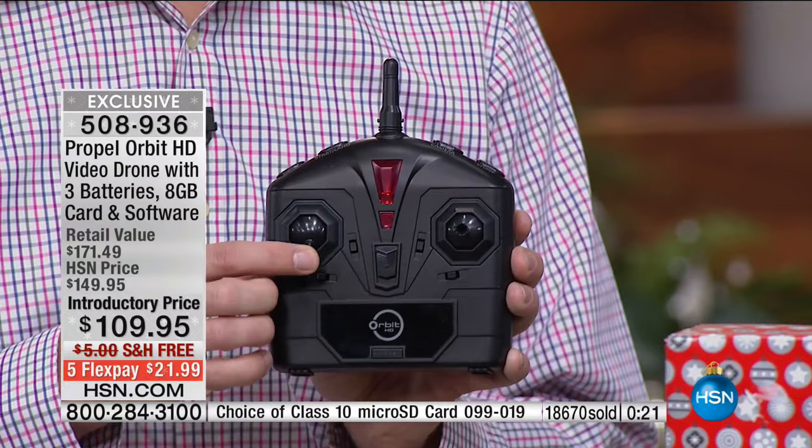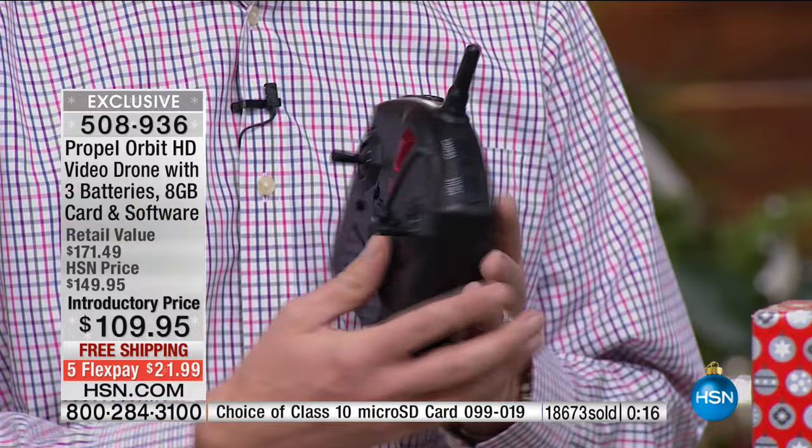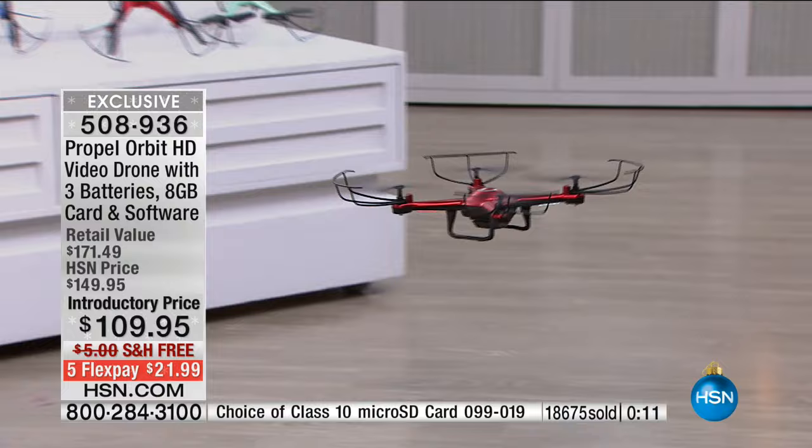Like, this is the altitude. That tells me how high and how high I drop. And then you have left and right. That's the directional. And then, like Jeff said, that one touch of a button, that takes it off every single time. Look at that. Off and running.